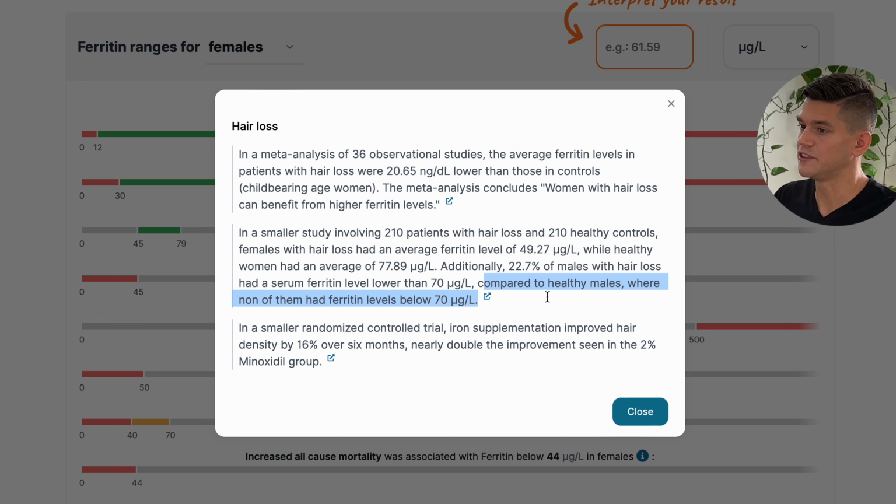I also found an interventional study where they compared iron supplementation to the hair loss drug minoxidil. Iron supplementation increased hair density by 16% and minoxidil only by 9%. This means that iron supplementation was twice as effective as hair loss medication.